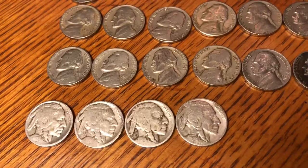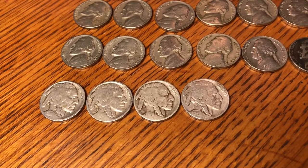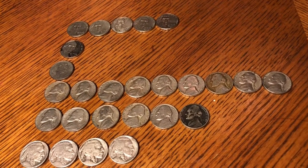That was a fantastic box. We didn't get any V-nickels, no coins in the 30s, and no silver. But when you can score 4 Buffaloes in a box, you gotta be excited about that, along with all the other good scores like the proof, a few great coins, and several from the 50s and 40s.